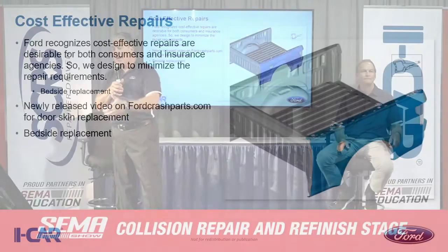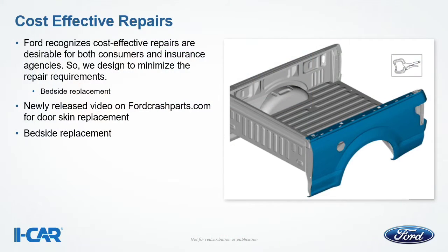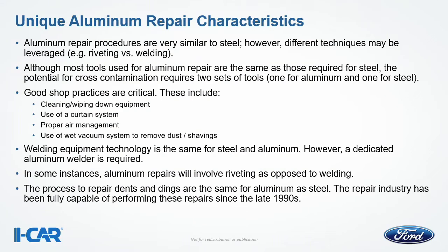Repairing it simply, and we have some videos, as Dean mentioned, for the door skin, for the F-150 pickup box side, and many other repairs on our Ford Crash Parts site.